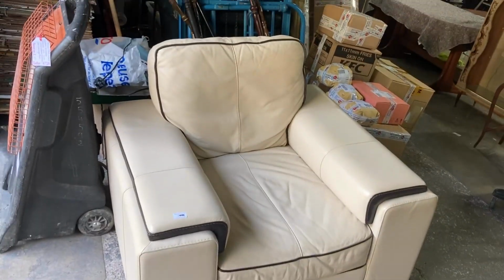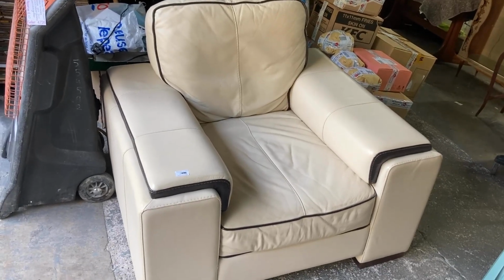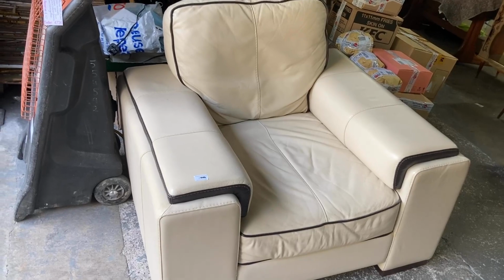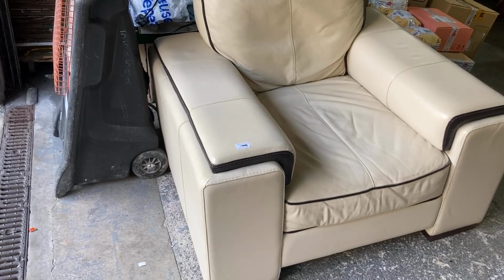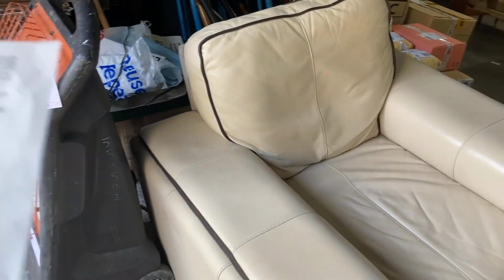Then for £5.90, there's not much room here to show you this. Oh wait, there we go. £5.90 for that. I'm yet to decide whether that goes in the shop or online. Online, possibly £200. I've got to research it just to make sure it's not just a generic one. But maybe £200. Even if I pull it in the shop for 20 quid, that's still 3 times my money. Nearly 4 times. So that is a good buy.